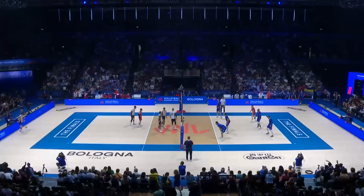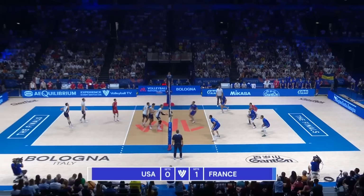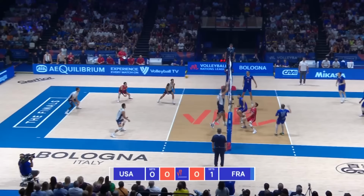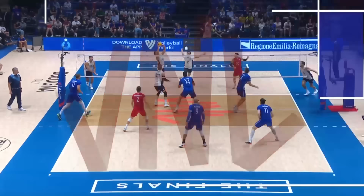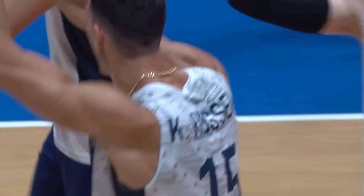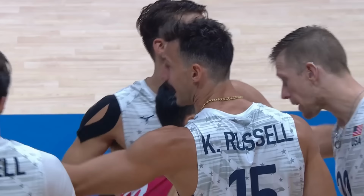Christensen will get set two underway. Good up by Shoji. Russell, who kept his place on court, comes up with the opening point. Nice start. Starts with that dig by Shoji, keeping the ball alive, creating this transition. They want to set a lot of balls on the right side of the court, see if they can generate some offense over there.